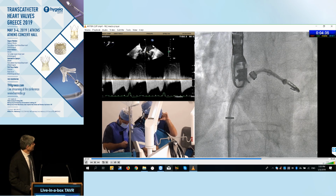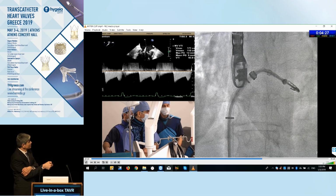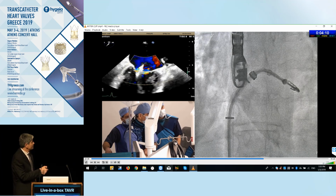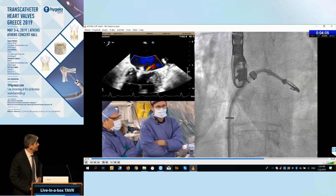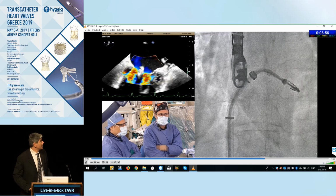And we will be measuring this. So based on that, it was about 5 millimeters of mercury for the mean gradient. So based on that, we decided not to proceed any further with any further devices. There was a small jet laterally, but we did not consider that to be clinically relevant. It was a very lateral jet here. So we decided not to proceed any further with any more devices and concluded the procedure there, releasing the device after ensuring that both leads were correctly attached.